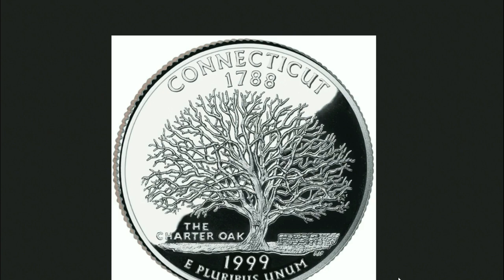And what you're looking at here is the Connecticut State Quarter. And what goes back to whenever the 50 State Quarters program was initiated, which, by the way, was inspired by the Royal Canadian Mint's 12 coin series honoring the 12 provinces of Canada back in 1992. So as was born the 50 State Quarters program, the designs of which were chosen by state competitions.